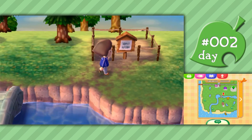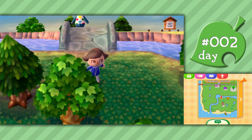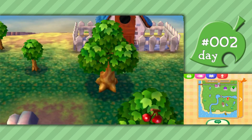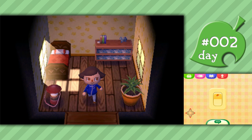We're looking forward to having a new member of the community joining us tomorrow, Muffy. So I'll be sure to drop by their house and give them a warm welcome. And also, I'll work towards paying off my house loan just so that it's done. I don't really have much else to spend my bells on at the moment, so I'll probably upgrade my house another size because it's very small right now.